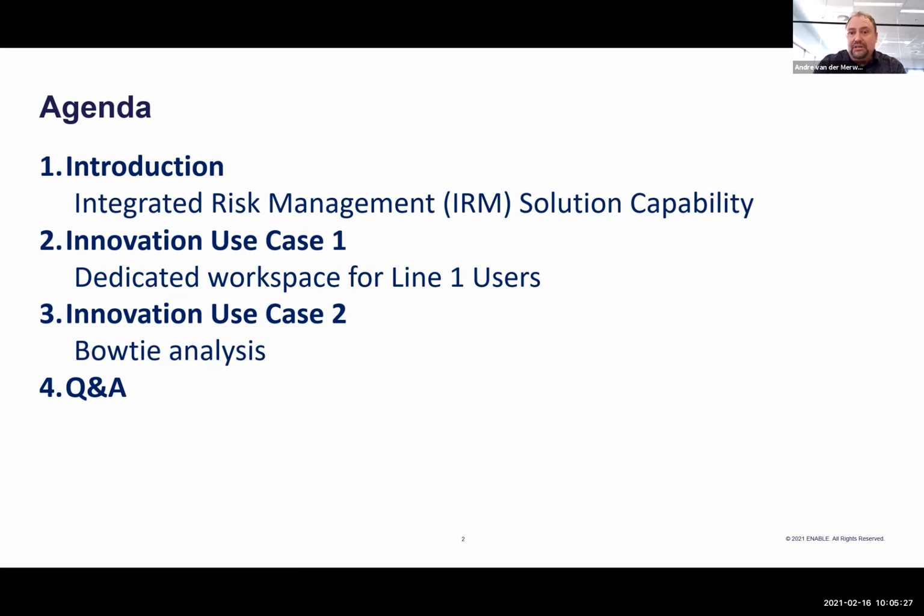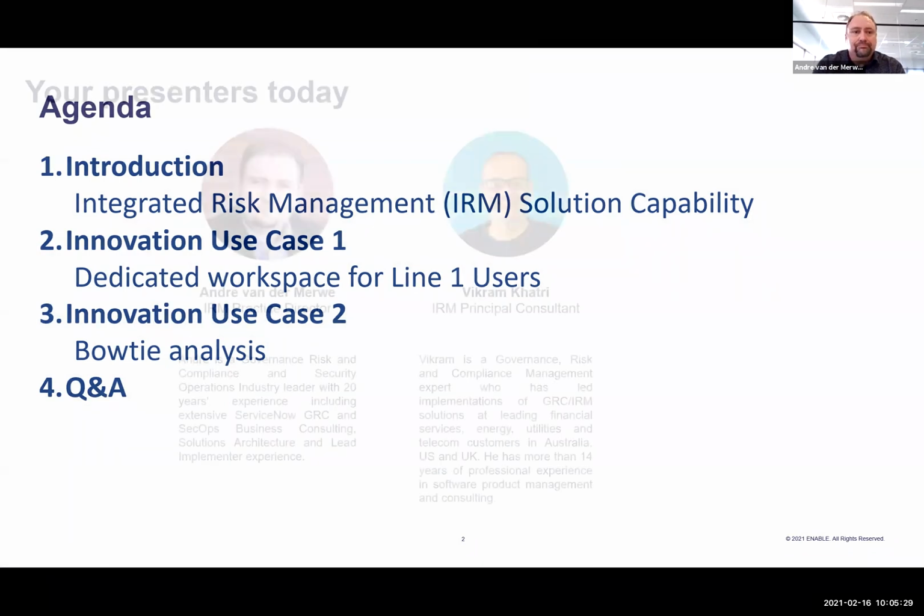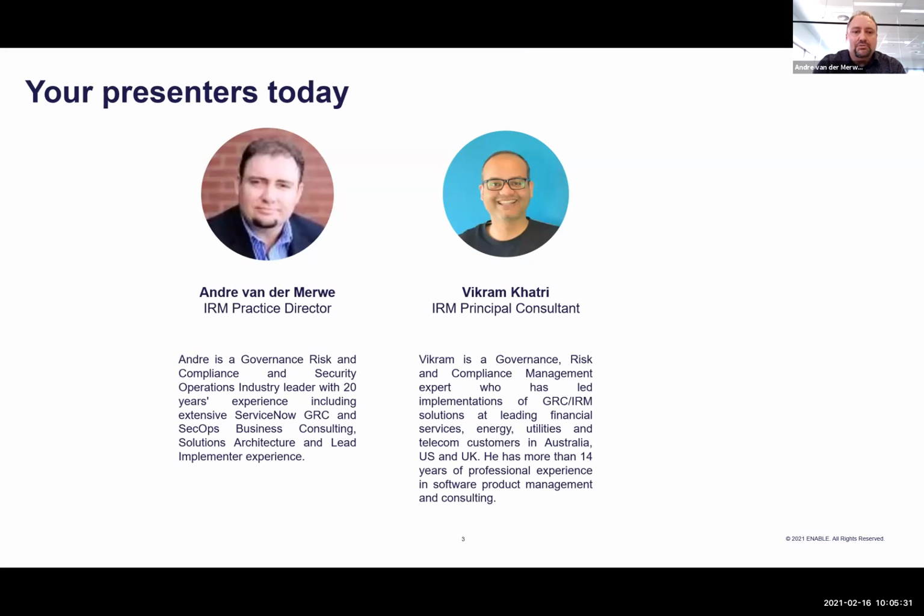And then from an introductions perspective, the two mugshots of myself and Vikram. So myself, I've got about 20 years of experience in integrated risk management. I've also done the largest proportion of ServiceNow IRM implementations within the APJ region. And I'm also being supported by Vikram specifically, who's got 14 years of experience in context of IRM. So really excited about today.